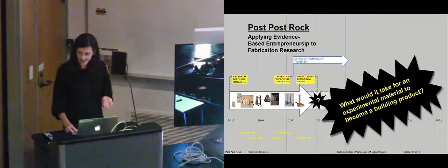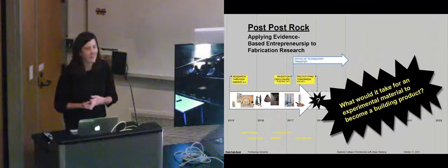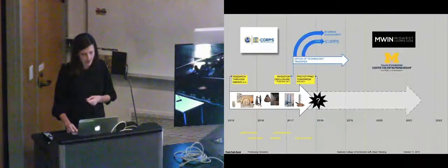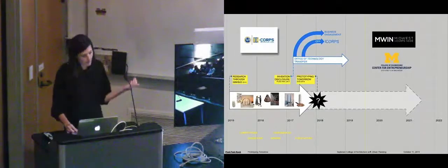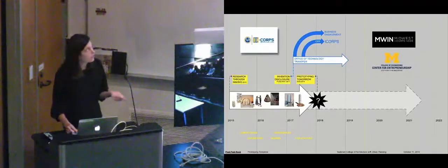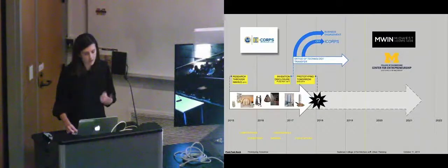So Prototyping Tomorrow, thank you, Jonathan, came at the right moment for us, which was, how do we make this into a product? So that kicked off a series of introductions and meetings, the Office of Business Engagement and also the Center for Entrepreneurship, who we decided would be a good partner in trying to answer this question. They introduced us to a course called Introduction to Customer Discovery, which is part of the I-Corps curriculum. We did this in the summer of 2018.